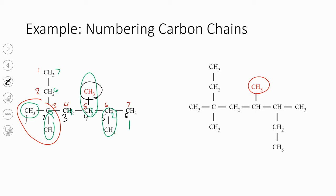Okay, I agree with that. Do you want to walk us through how you got to there? The longest carbon chain is from the top CH3 to the bottom CH3. Okay, good. And then there's 2 CH3s that are closer to the top one. Perfect. So then go from that side and this side. Good. 1, 2, 3, 4, 5, 6, 7, 8. Good. Okay, do you see that?